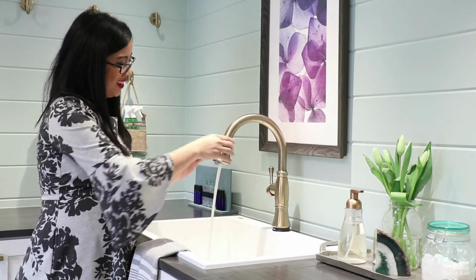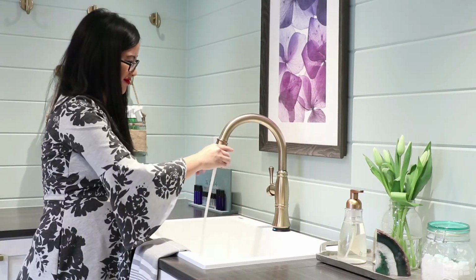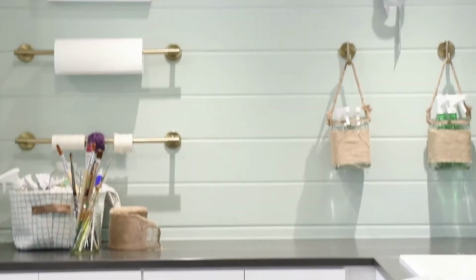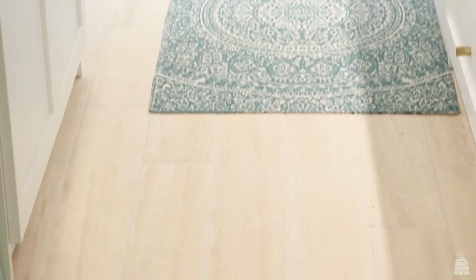We also used the Delta Cassidy faucet with Touch 2.0 technology. So the ability to just tap anywhere on the faucet when the handle is in the on position is so convenient for this client. With the amount of mess that happens in this room, it was important that the floors were really water resistant. So I used a natural stone plank from Earth Coverings. They have the look of a natural wood as well as the staggered appearance that you would have with a wood plank, but they're a natural stone tile.